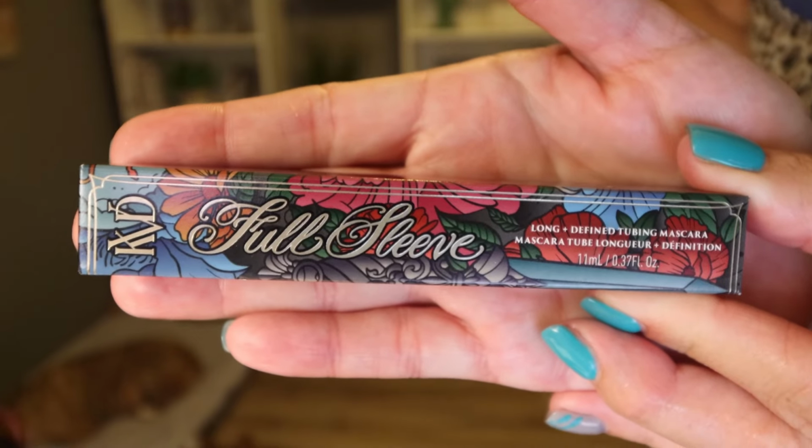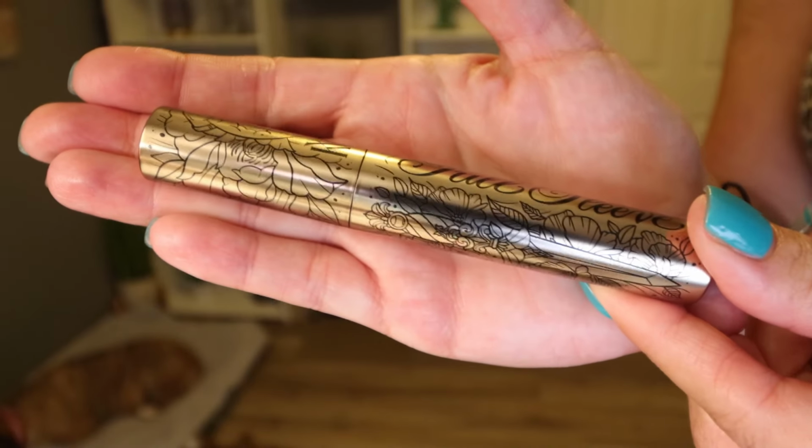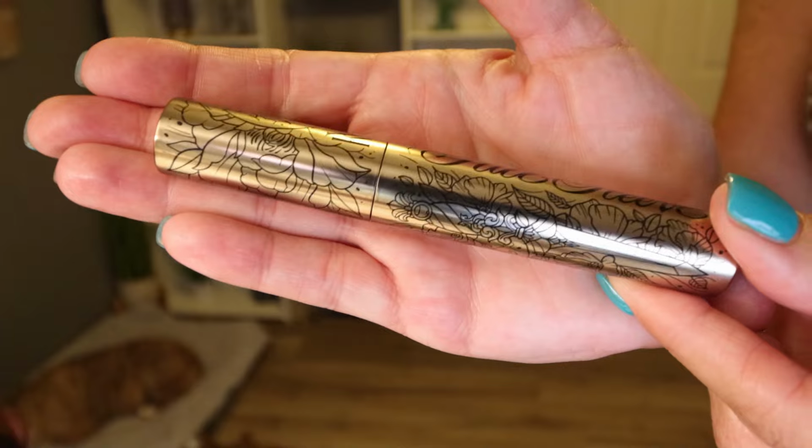Like I said, I have a mascara. This is the full sleeve mascara from KVD, and this came in a different subscription box, and I set it aside for a testing new makeup, so we're gonna use that.